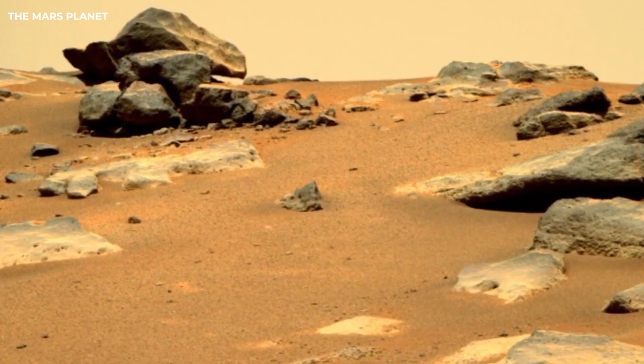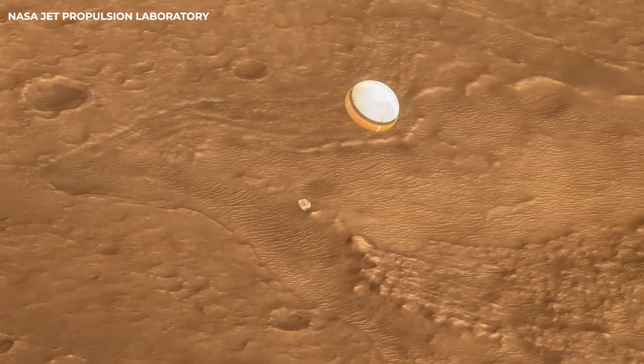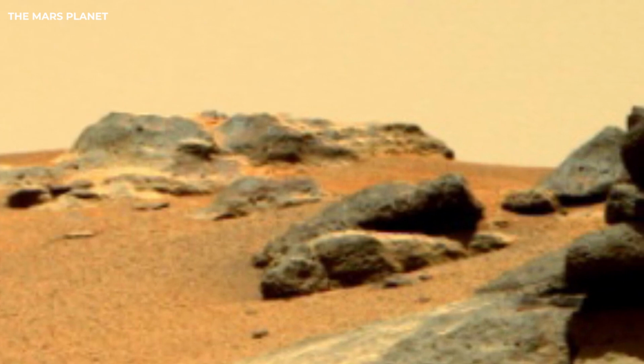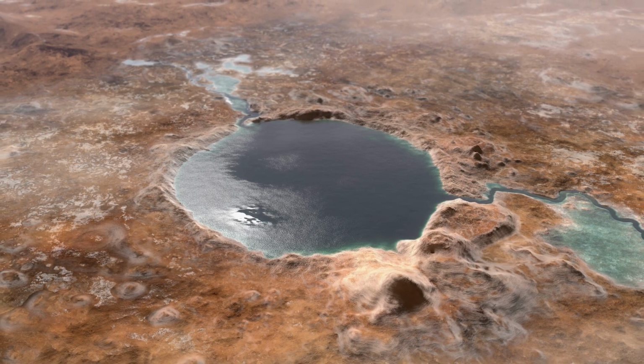Another captivating image, taken on Sol 213, shows the parachute and the backshell laying on a ridge about 2 kilometers north of where Perseverance now rests. The image provides a striking view of the site, with the rover's location visible amid the ripples of Satar S, which are intriguing geological features of the Jezero crater.